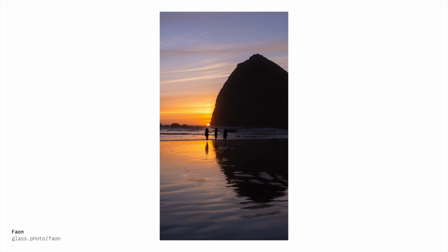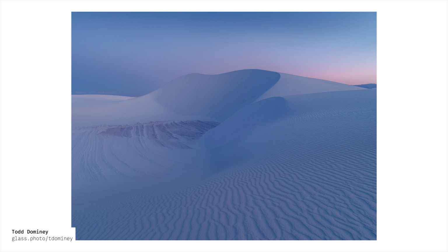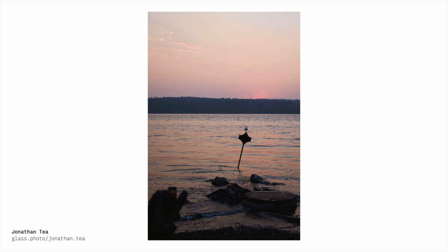To be them right now. The photos that Kat takes of the weather in Kansas are so great. She killed this. The magic that Todd keeps making at White Sands, unparalleled. Look at this. I'm jealous. I'm jealous. It's okay. I love the single seagull on the sign here for this photo from Jonathan.